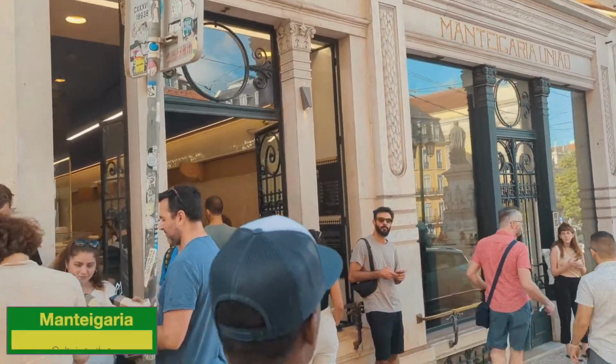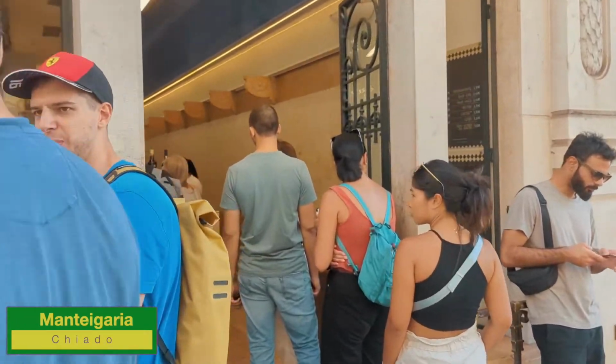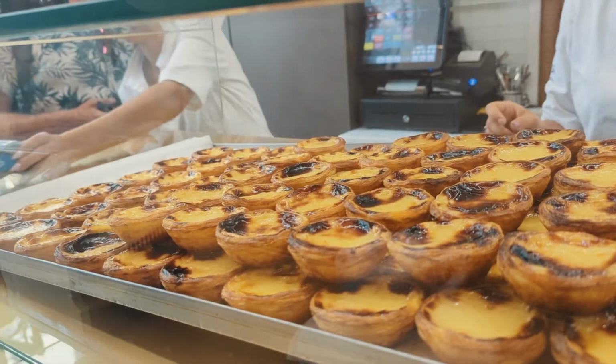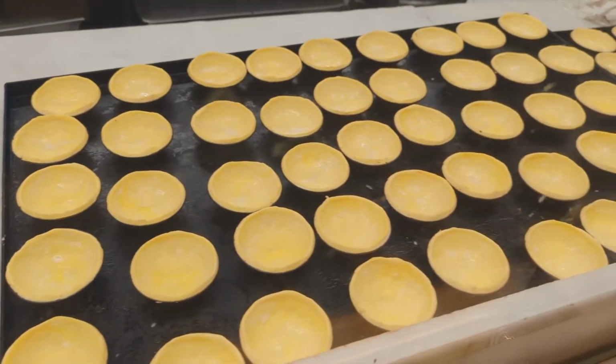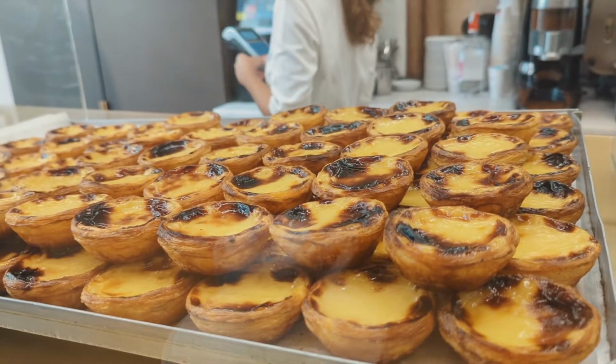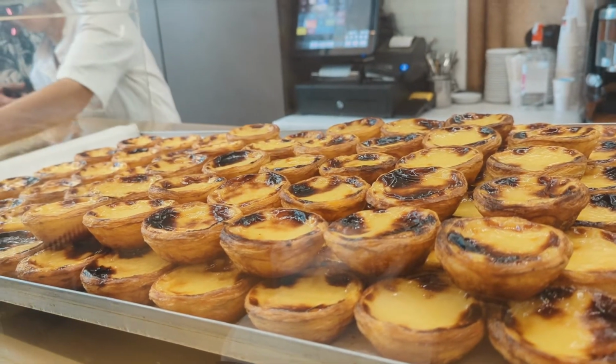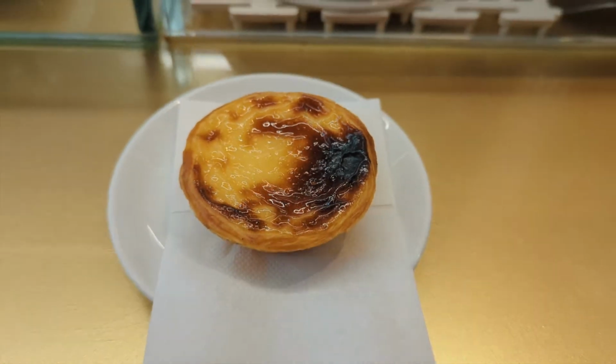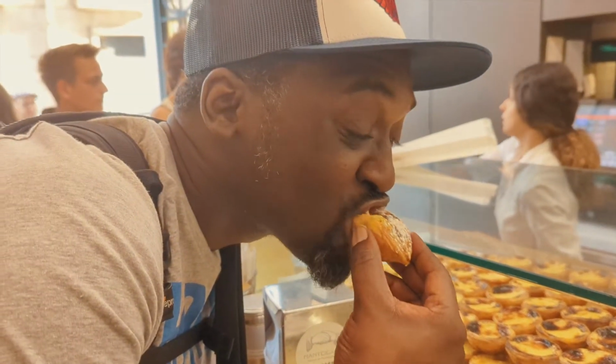Manteigaria is a small bakery in the Chiado neighborhood. This place is said to have the best Pastéis de Nata in Portugal. The secret to this bakery's success is the ingredients: whole eggs, butter rather than margarine, plenty of sugar, and no preservatives. Pastéis de Nata.